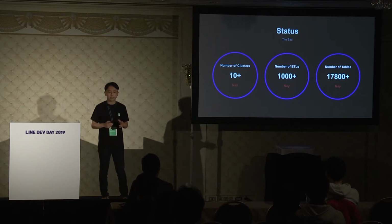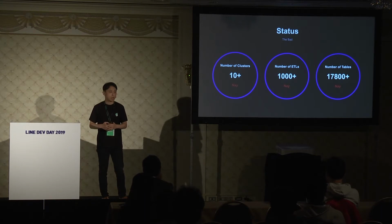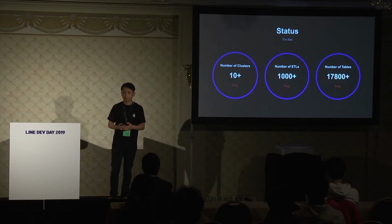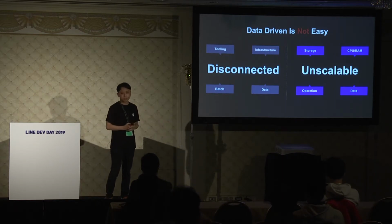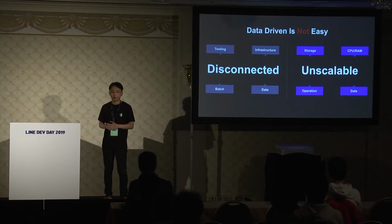So here comes the dark side of a large data infrastructure in a large company. Many clusters, lots of batches, and lots of tables in different Hive Metastores. Some tables are duplicated. So data-driven is definitely not easy. From the user's perspective, the UX of the infrastructure is bad. The infrastructure is disconnected, and there are too many components.